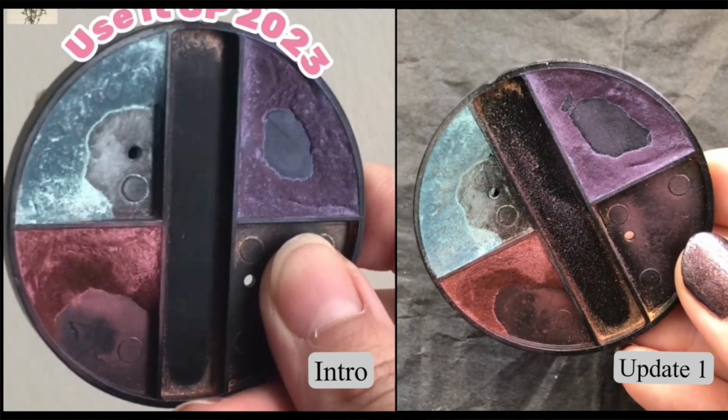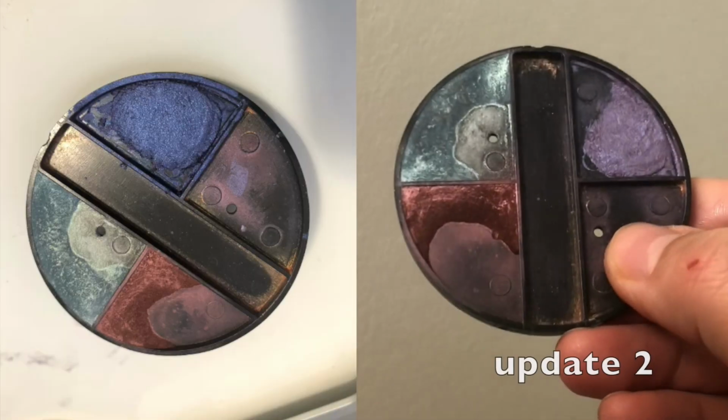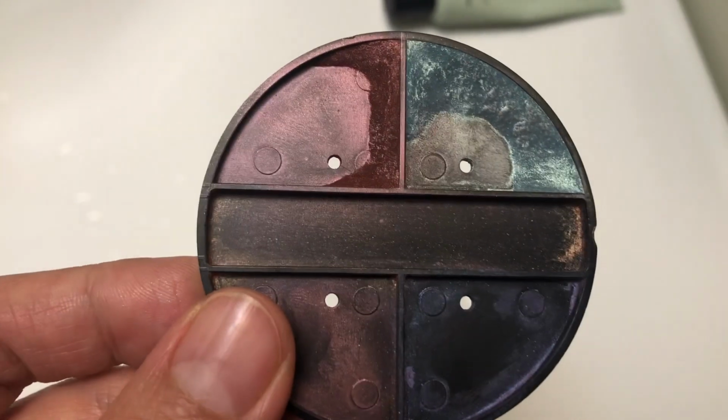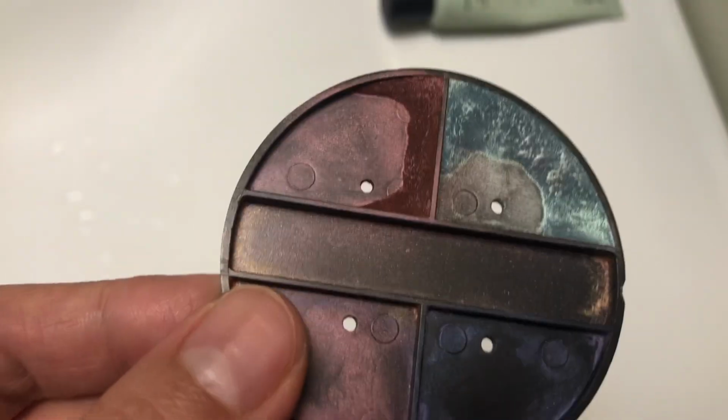I'm going to continue with the red eyeshadow from Gosh. As you saw, this is how this eyeshadow looked from the intro all the way to the last update. And this is how this product looks now. We're getting really close to the edge. And I think I'll definitely be repressing this eyeshadow right after this film.